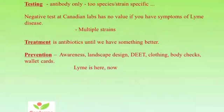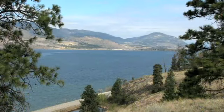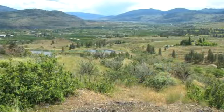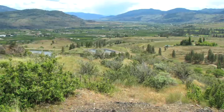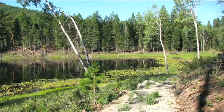Okay, on prevention, yes, we should do that. Of course, awareness, for starters. Where do the ticks like to live? Well, they like moist, shady, grassy areas, typically. So around lakes, any of our lakes, and they found the Lyme ticks around the Okanagan Lake and some of our lakes at other elevations. Any area where it's well treed, especially with deciduous trees, less with the Lyme tick in areas where the pine trees are.